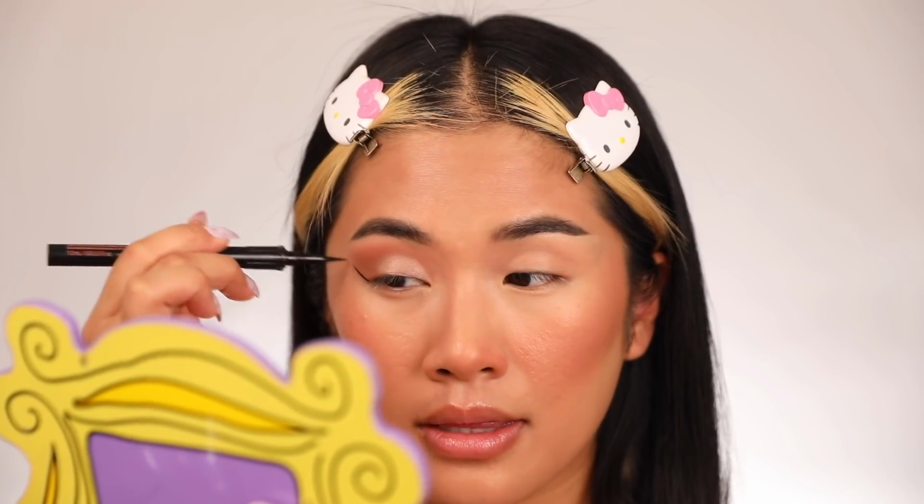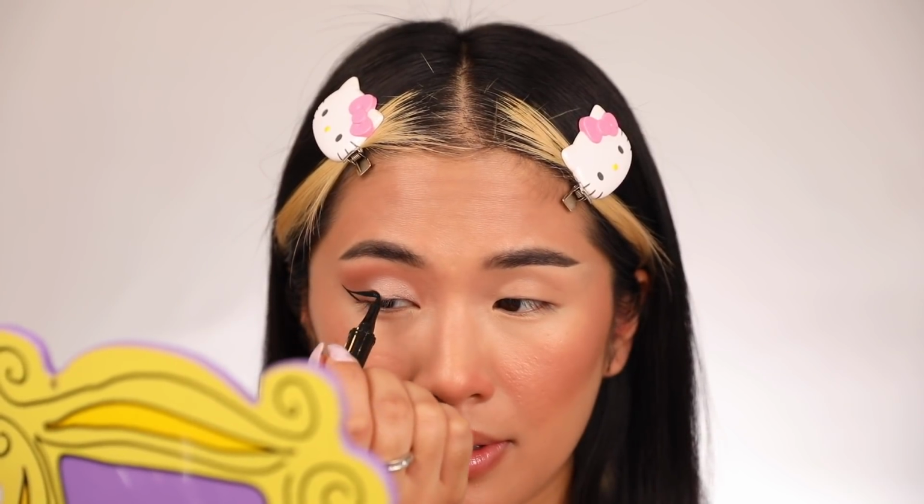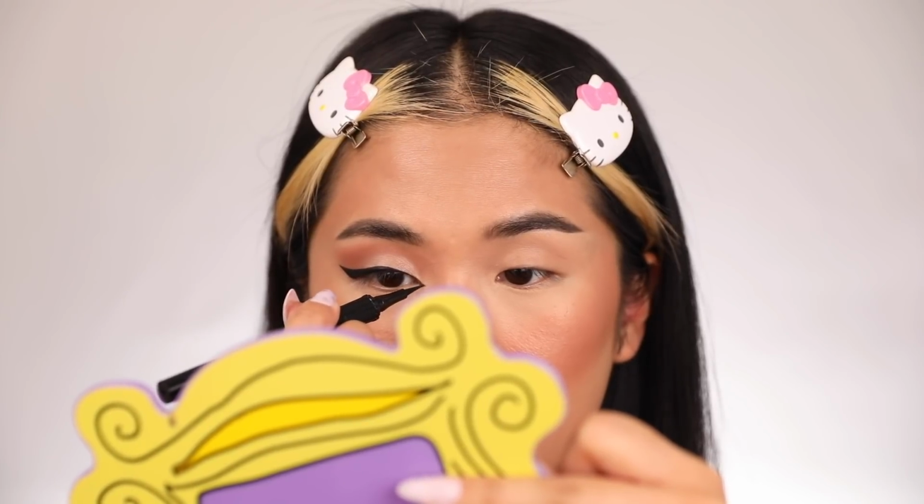So I would do my eyeliner quite high up like this, and then follow it down to here. I would do my eyeliner quite thick because of my monolids, and I've noticed that when people with monolids open their eyes, sometimes the eyeliner disappears. So it's really important to go for a thicker eyeliner, so that when you open your eyes, people can see your eyeliner. And then I'll do a tiny bit of eyeliner in the inner corner of my eyes.